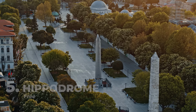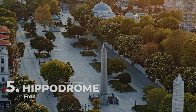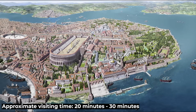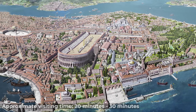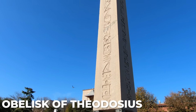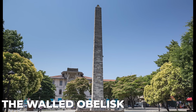Next to the Blue Mosque, we can admire the area where the famous Hippodrome of Constantinople was once located, which was a center of fun and entertainment in the ancient capital city of the Byzantine Empire. Today, we can still see some of the monuments that were part of this structure, such as the Obelisk of Theodosius, the walled obelisk, and the serpent column.